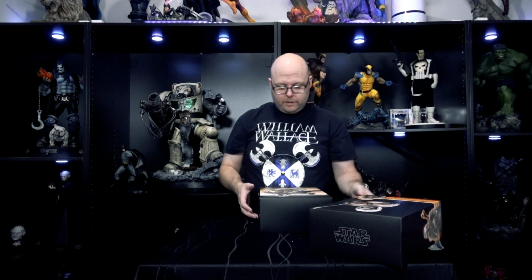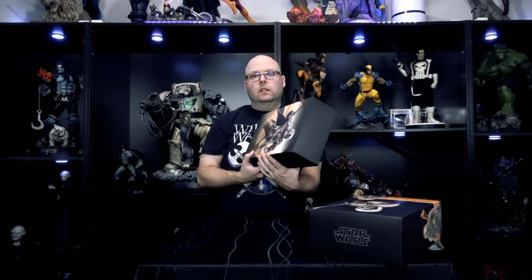So the reason why I was thinking about switching this one out is because they have 2 versions of the Mandalorian coming out. They have one before the Beskar armor, so he's not as shiny, and they have another one which is coming out, which has his silver Beskar armor, and also baby Yoda, or the child.